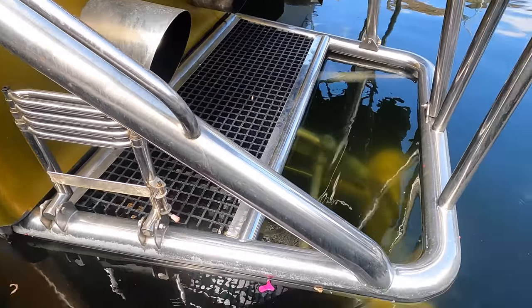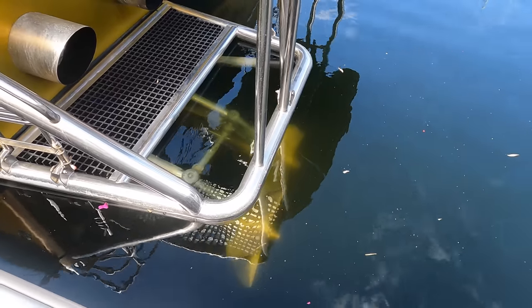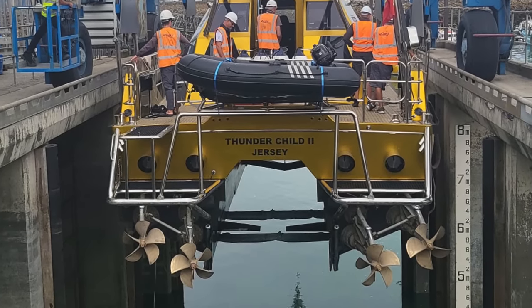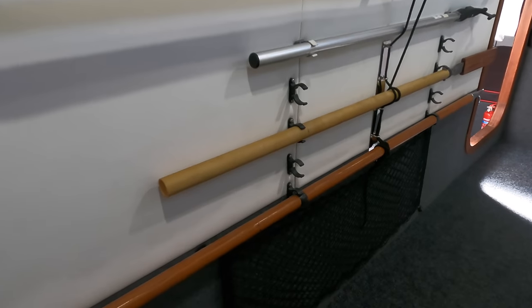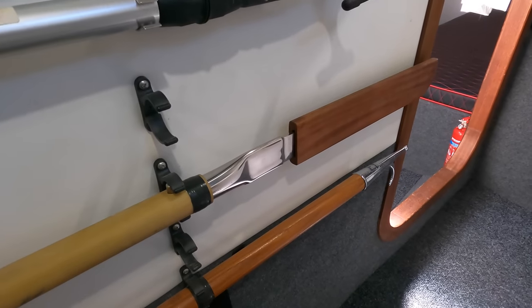As you can see, she does not have any rudders. The drives move two-dimensionally, side to side and up and down. Side to side gives the boat its steering, and the up and down movement is for the engine loads and to get the optimum speed. The boat does not have trim tabs, as it is incredibly stable. Should any ropes find themselves wrapped around the props, then the crew have access to this large blade that is fitted to a very long handle.